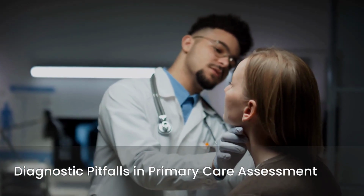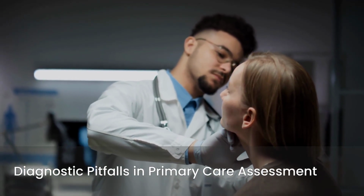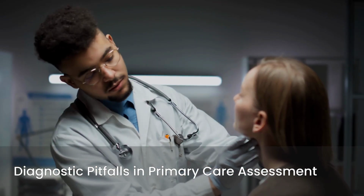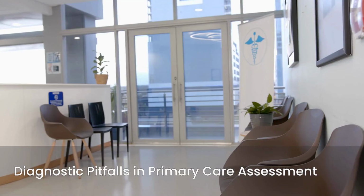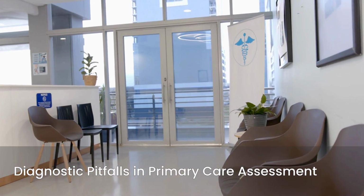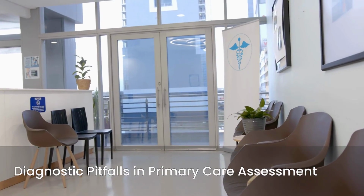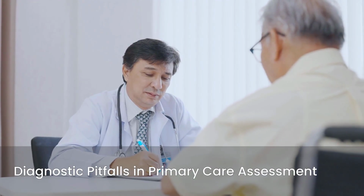Diagnostic pitfalls in primary care assessment. Early recognition of leukemia in primary care remains difficult due to overlapping symptoms with common conditions and several diagnostic pitfalls. These challenges often lead to delayed referrals. 15% of leukemia patients see their GP 3 or more times before being referred to hospital care.